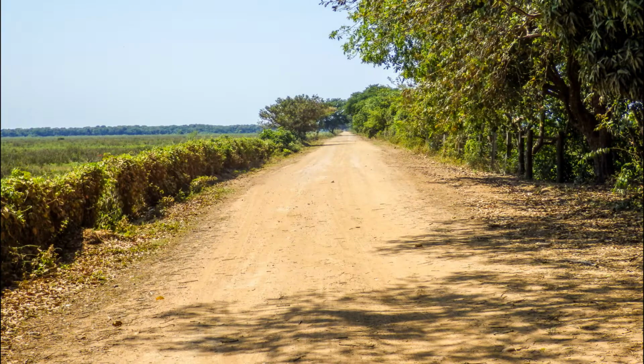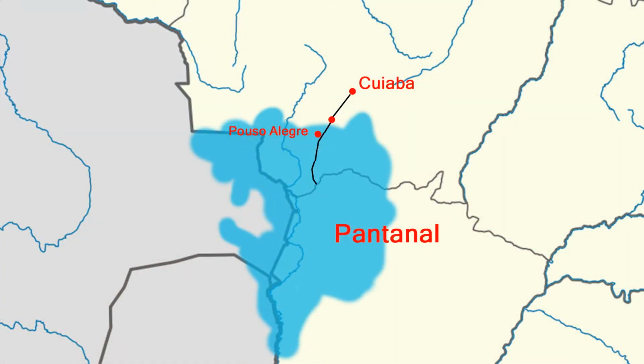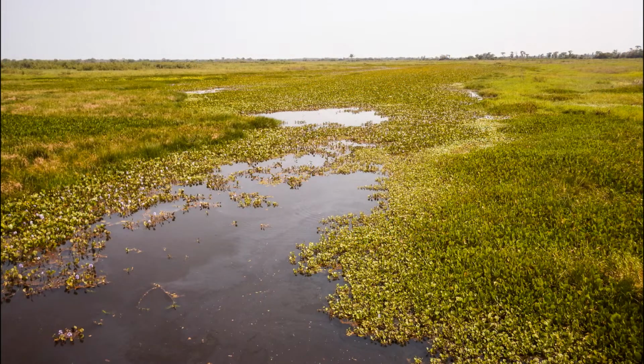It's 9 in the morning, not exactly a rush hour, on the Transpantanera. We have about 70 miles to go to Porto Jofre at the end of the road. We hope to make it for a late lunch, so we'll only stop for jaguars. The land on both sides of the road is flat and marshy.